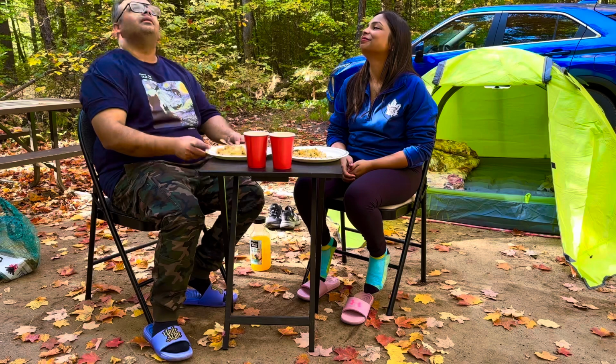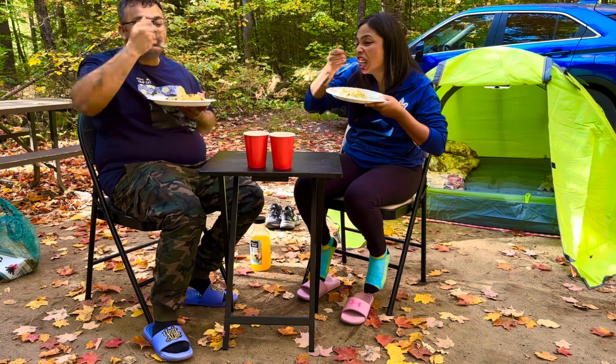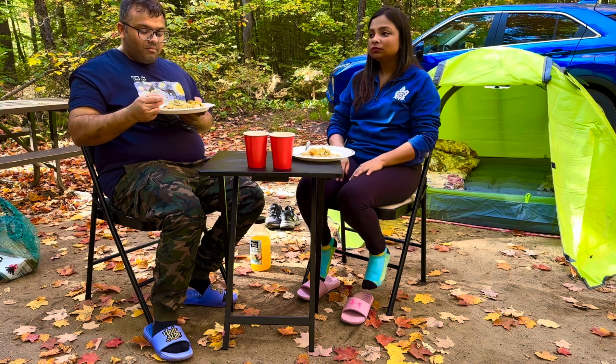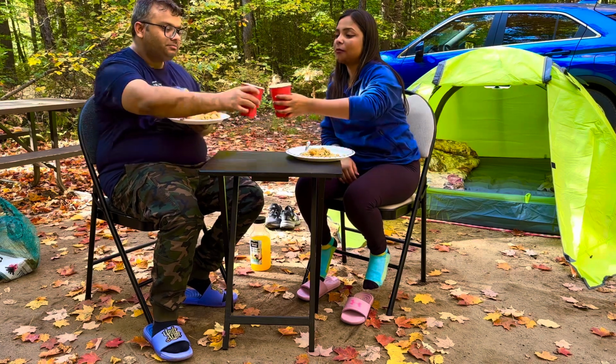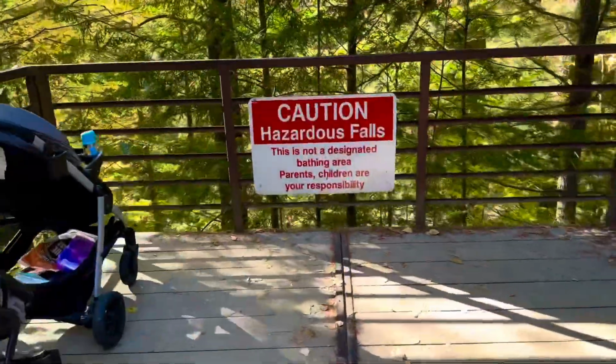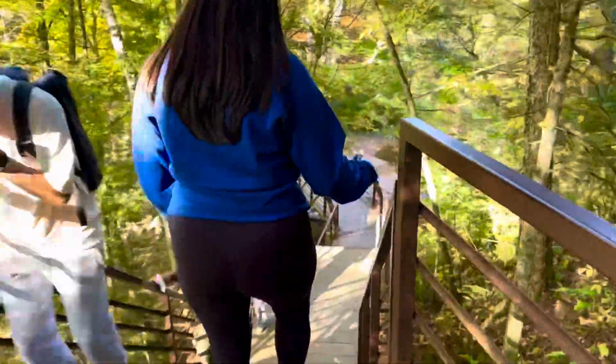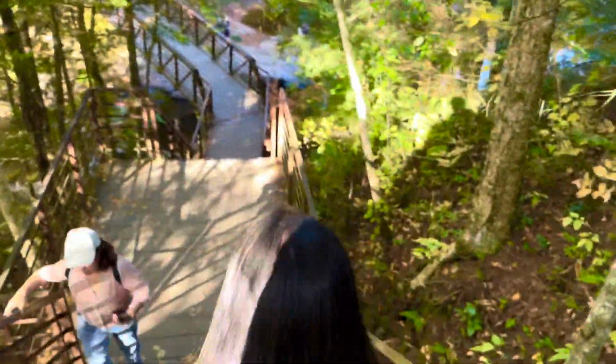After setting up our tent, we sat down for a well deserved lunch that we had prepared at home. With our hunger satisfied, we were eager to explore Arrowhead Park. Our first stop was Steps Falls, a mesmerizing sight that allowed us to get up close and admire its beauty.